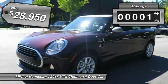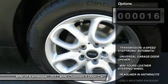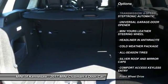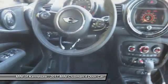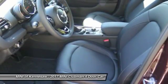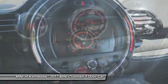This vehicle has less than 100 miles. Here are some of this vehicle's great options. Traction control, keyless entry, anti-lock braking system, Bluetooth wireless data link for hands-free phone, power steering, front air conditioning, cruise control, floor mats, aluminum wheels, AM/FM stereo radio.